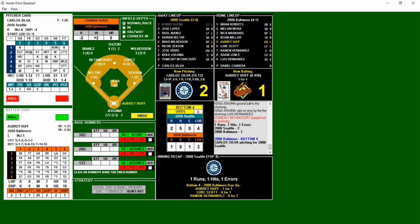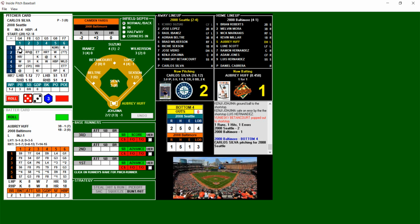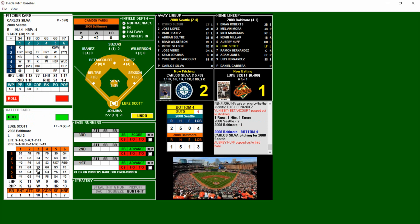We go to the bottom of the 4th. It's Brady Huff, Scott Luke, and Raymond Hernandez due up for the Orioles. Here's the pitch to Huff. Huff is 1 for 1 on the day. 1-2, possible error on a ground ball. And that is going to be 3-4. Pop up to Beltre. And that is out number 1.